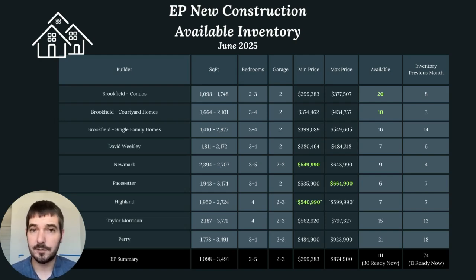And the condos, I think that's the last section of condos they're building for a while. So we're going to see not a lot of homes available under 370 grand, probably starting next year, because the condos is going to be a while before they start the next phase of condos.